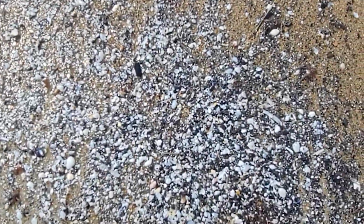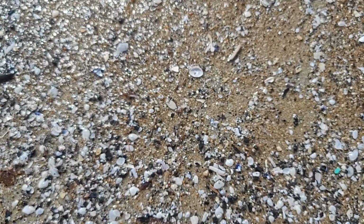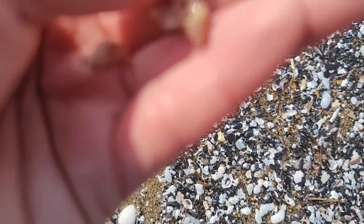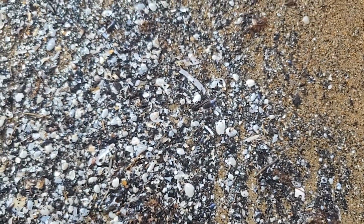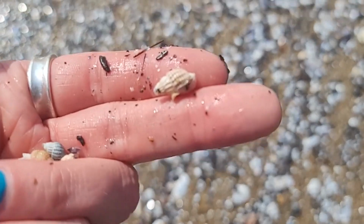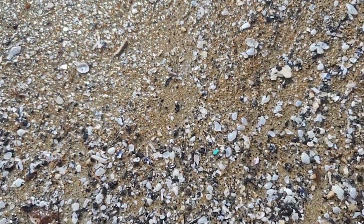It's a good little micro pile here with some amazing basket whelks. It is all very loaded. Saw a cute blue one down here. Basket whelks for days. And just sit here and pick through this pile all day long. It's like a little basket whelk buffet.